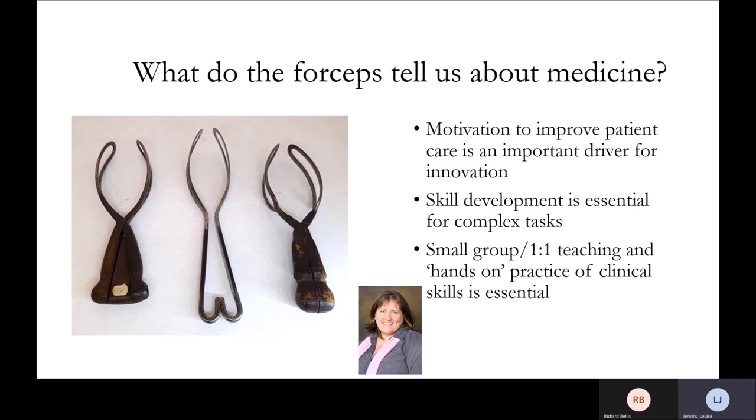We know that skills development is really essential for complex tasks, and using the forceps is a very complex task. And as part of my research, I looked at how teaching impacts on that skills knowledge transmission, and I found that small group teaching and one-to-one was particularly important alongside hands-on practice for developing clinical skills knowledge.